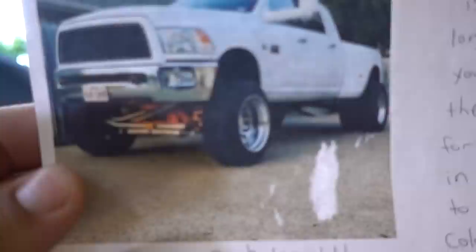Let me take a look here. Let me get this thing to focus. Dang, that is a serious dually. That is his Instagram. Go give this man a follow.